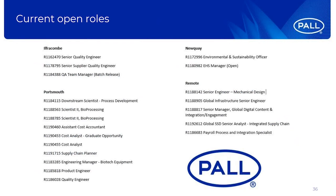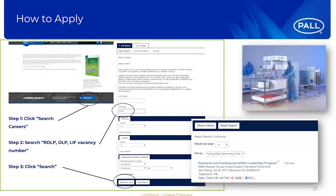And here's a list of the open roles currently at Pall, which includes remote working. Obviously, due to COVID, that's become a new thing now. What's also mentioned on the slide are the corresponding job advert numbers, or job vacancy numbers, which I will refer back to in a moment. If you would like to apply, you can apply through the Danaher Careers site or Pall.com, and if you search careers, you should be able to find the type of role you're looking for and where the vacancies are available. The example shown here is for the RDLP scheme, but it'll be the same process for the OLP, undergraduate roles, and graduate roles. You can also search using the job vacancy number that was previously mentioned.